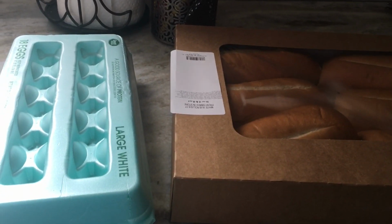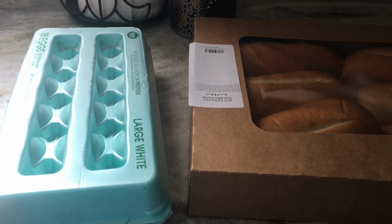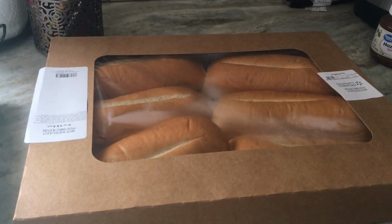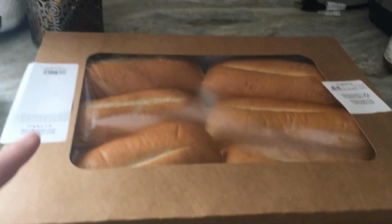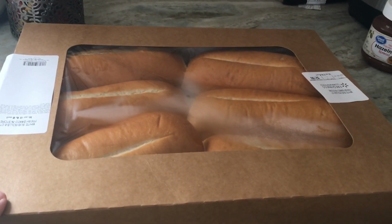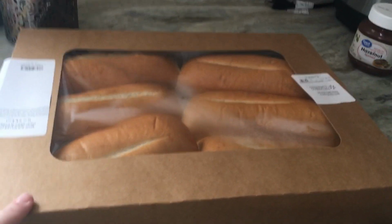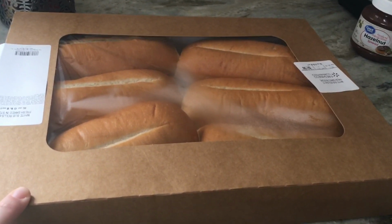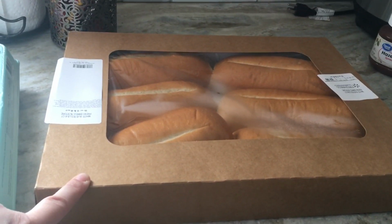Oh, and then I got another 18 eggs. I have about 2 dozen already in my fridge, but again, just so I have enough for the next several weeks. And then I got rolls for a sandwich recipe, and I will probably put these in the freezer. Bread freezes really well, so I will go ahead and put these in the freezer for when I need them. But I'll probably take them out and put them in a freezer bag because cardboard doesn't do so well in the freezer. But that's it for the perishables.